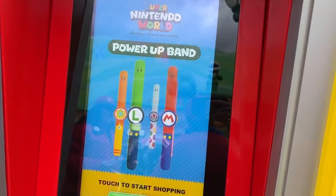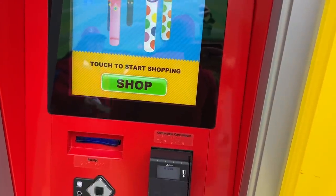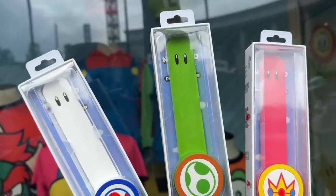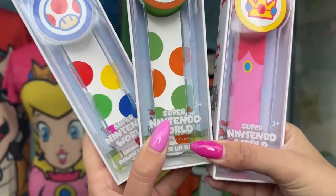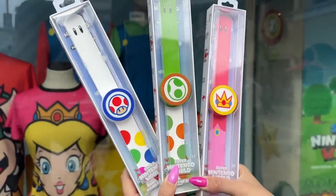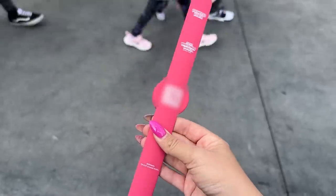Speaking of merch, if you forgot to get your power band before you entered Super Nintendo World and need one of those 6 power bands, there's actually vending machines to get your favorite character once you're already in here. We actually chose to get our power bands right as we were entering Universal Studios Hollywood. Again, much of this merch is available outside the land. I would probably suggest have it ready, don't have to worry about it, get it prepped before you get here. But in a pinch, if you just need a power band, there are vending machines.